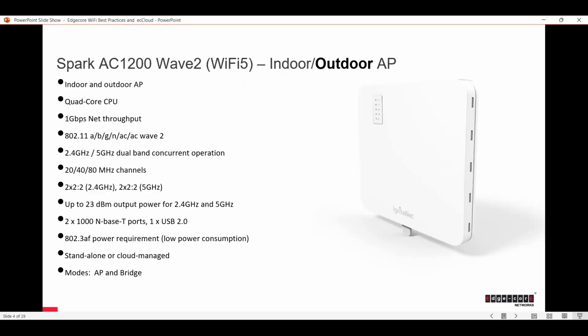Okay, so you may be familiar under the IgniteNet product line, there's the Spark AC1200, if you guys are familiar already. That's Wi-Fi 5, and you'll see that some of the newer stuff, we don't have any Wi-Fi 6 IgniteNet stuff. That's all going to be under the EdgeCore name going forward. So if you're looking for Wi-Fi 6, that'll be under the EdgeCore. I'll cover that soon. So the Spark AC1200, it's been around for a while, and this guy is still being sold, and it's still pretty popular.